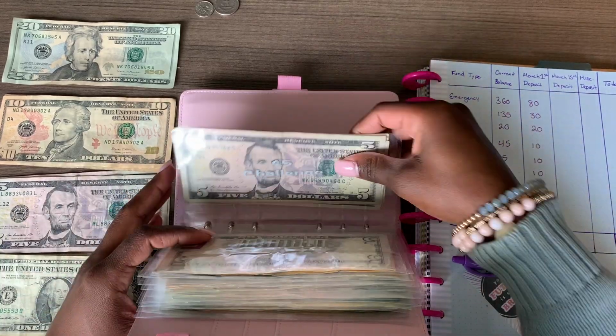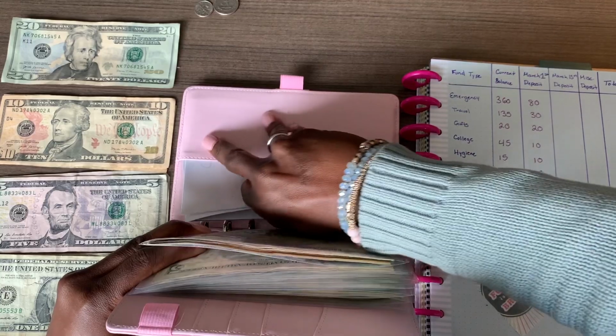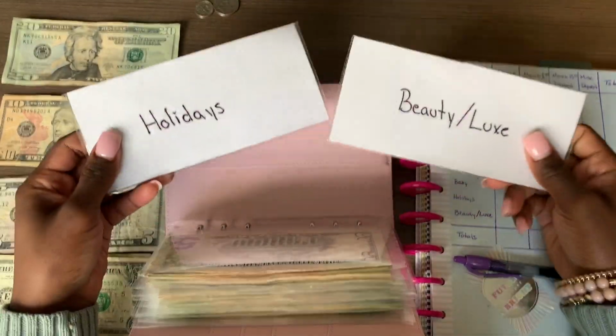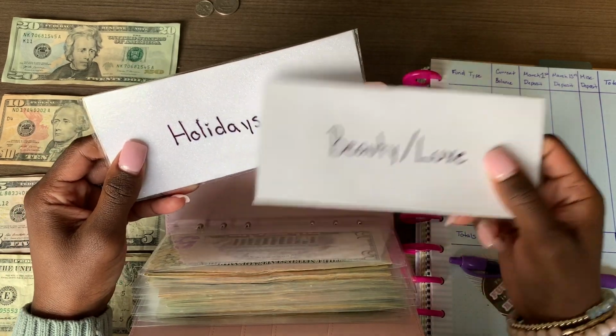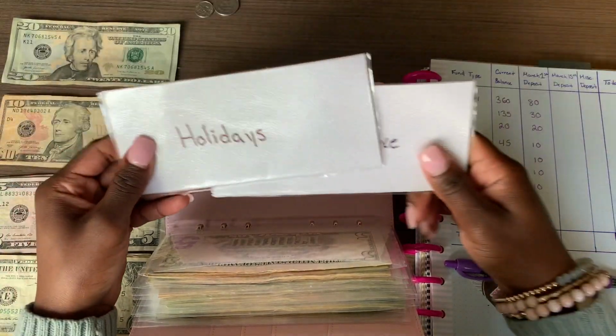And I don't have envelopes for those just yet, so I am using the ones that I created a while ago, and they're just... oh no, this one bled a little bit. That sucks. Anyways, so yeah, here are the two. And the first one is holidays.